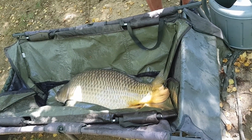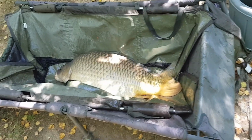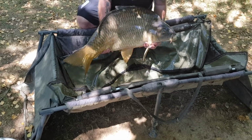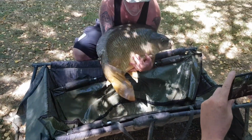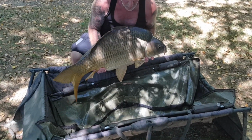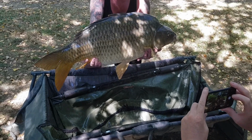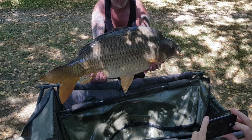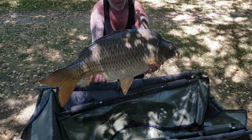Picture, Steve. Yeah, do it from this side, Andy. Then you get better light. It's a fighter. It's a nice common, that. 33 was it, Steve, you say? Yeah. It's about the average size of the commons. Well done, mate. Right. Done.